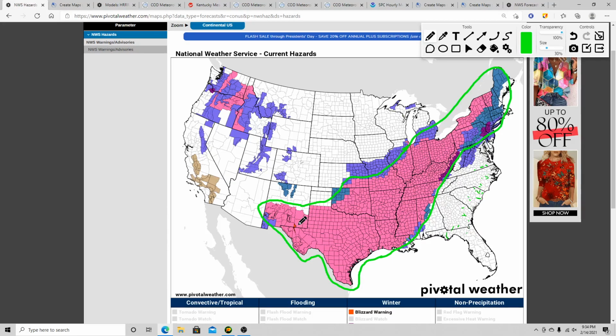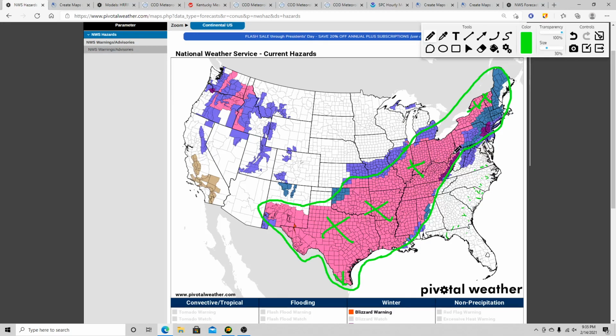And you can see, this is a crazy map. All these pink areas in here, these are all winter storm warnings from Brownsville, Texas, all the way up into northern Vermont. At least I think that's northern Vermont. But anyways, just pretty impressive with all these watches and warnings.